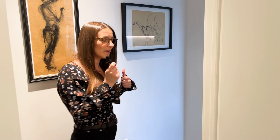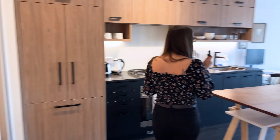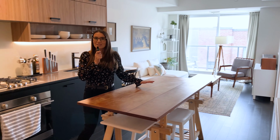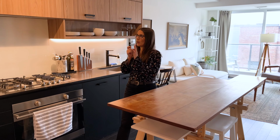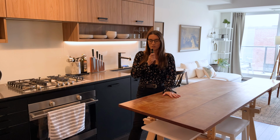So moving out of the second bathroom and back into the hallway, we get into the main living space. So this is the main living space. We have our kitchen and then we have our living room, but let's cover the kitchen first.